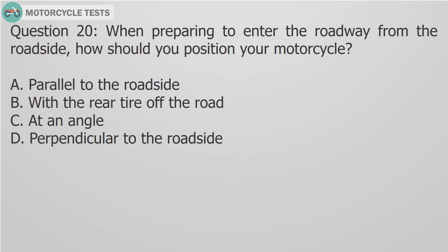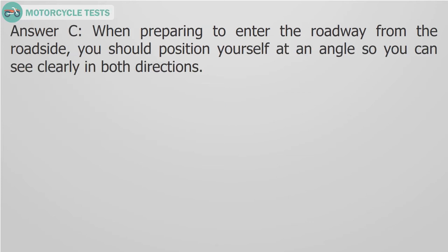Answer C. When preparing to enter the roadway from the roadside, you should position yourself at an angle so you can see clearly in both directions.